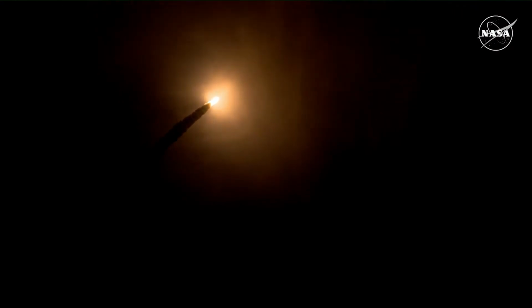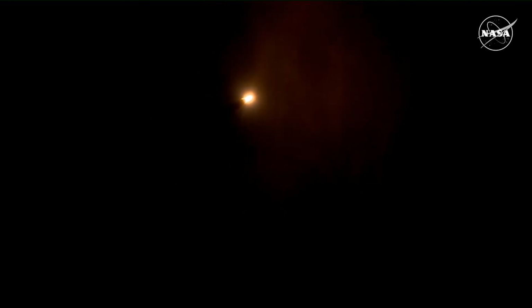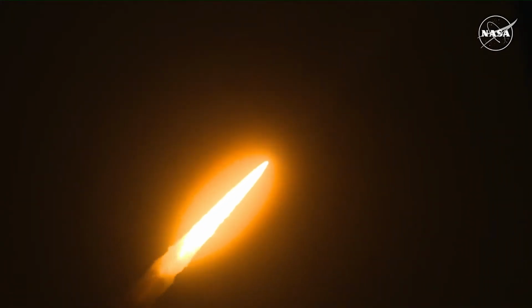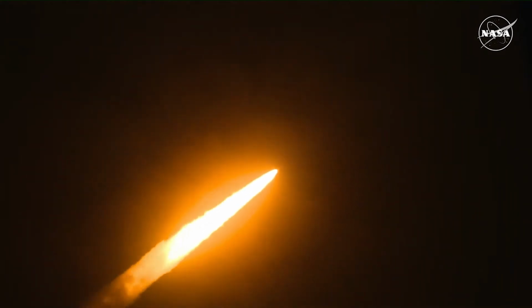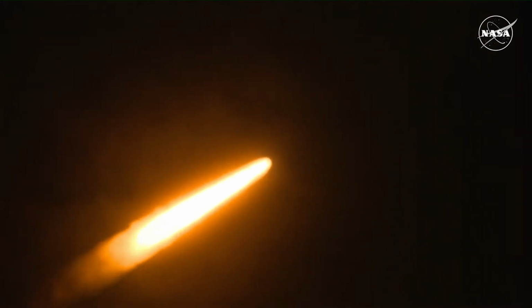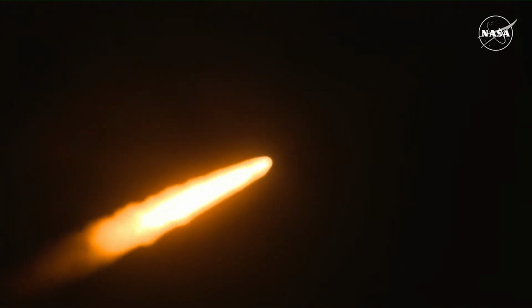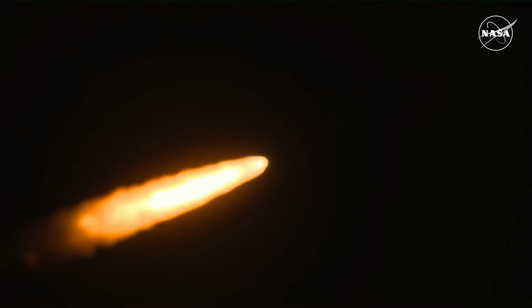Quiet here in the loops of Mission Control. The four core stage engines are throttling down ahead of passing through max Q. Now 1 minute 21 seconds into the flight, traveling at 1,420 miles per hour. The four core stage engines are back at maximum thrust.